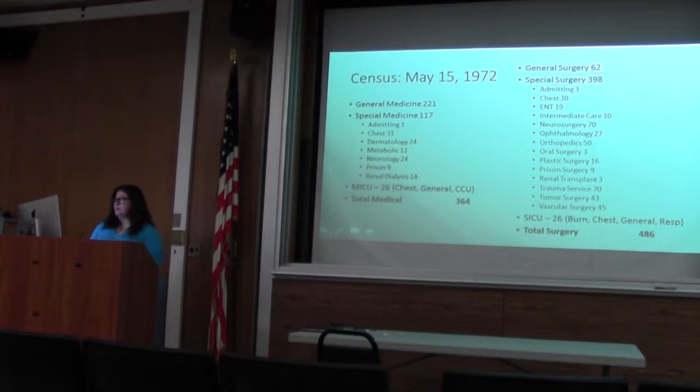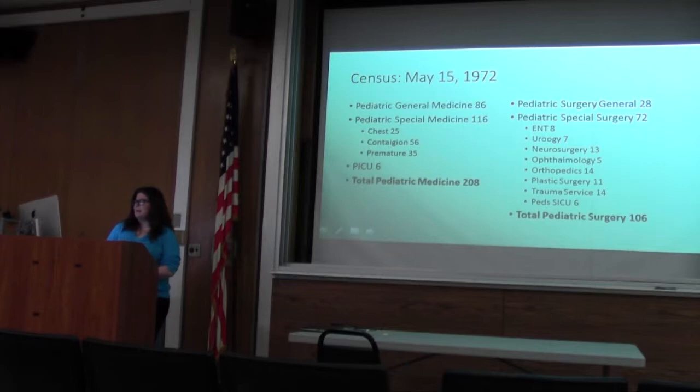General surgery only had 62. And special surgery, look at this, neurosurgery had 70 people. Ortho had 50. Trauma had 70. Plastic surgery, 16. And then the SICU, which you would expect. Then looking at PEDS, you guys can see this for yourself, right? We had 208 admitted pediatric patients on medical service alone and another 106. There were 11 PEDS plastic surgery patients. I didn't even know we had plastic surgery for PEDS.